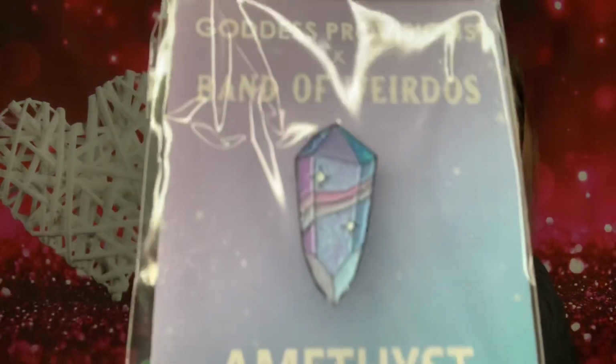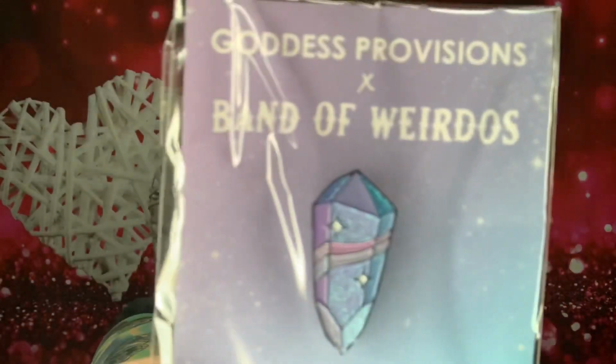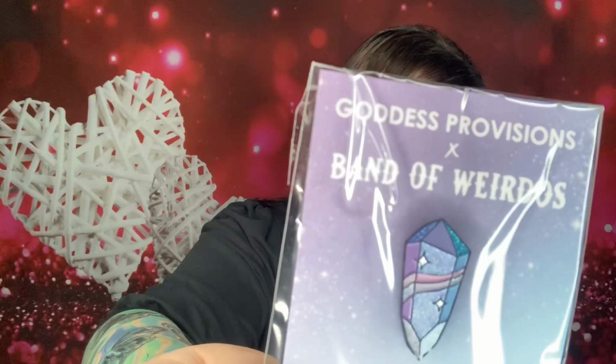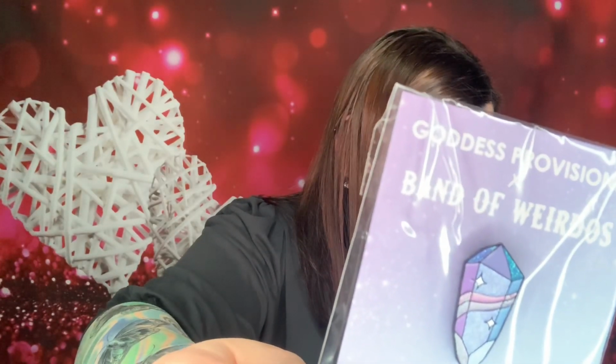So item number two. Now we have, it says Goddess Provisions, Band of Weirdos, Amethyst Enamel Pin. Inner peace, recovery, and balance. That is so pretty. So there's a pin, and it does have the two little clasps on the back. Amethyst energy attracts the third eye and crown chakras for higher awareness and connection to the universe. Wear this glitter speckled enamel pin as a reminder that just like crystals, you are made of stardust. How cute. And this is valued at $10.